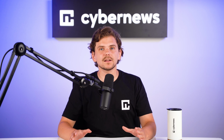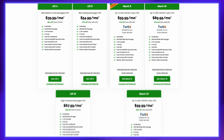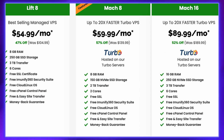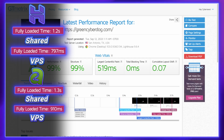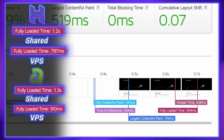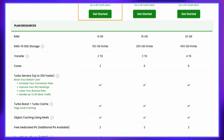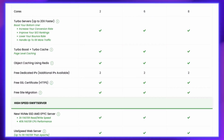However, these results are without even tapping into the turbo plans. So that's why I've upgraded to the Turbo Max 8 plan and ran the same test, and the results were 0.7 seconds, and that's another 20% load time decrease. With that said, adding all up, VPS turbo servers can improve your project performance by up to 50% without any hard work from you.